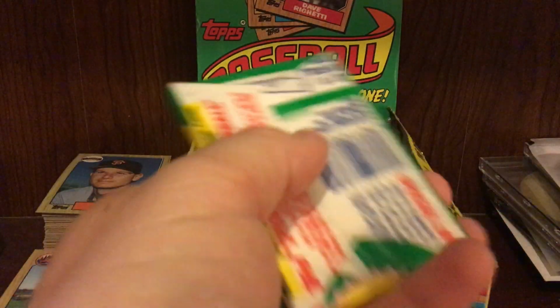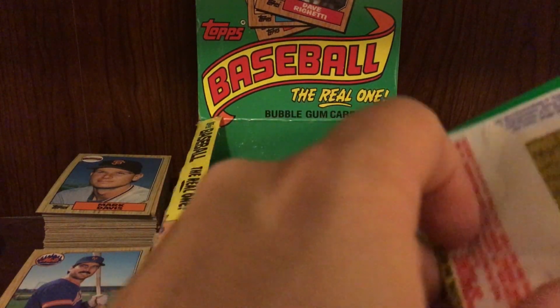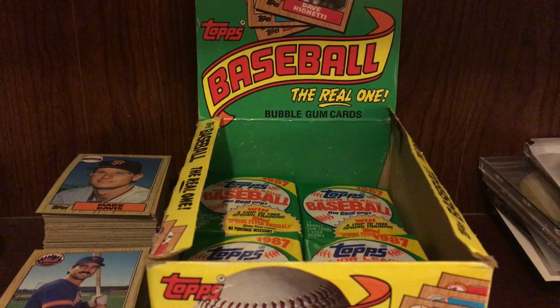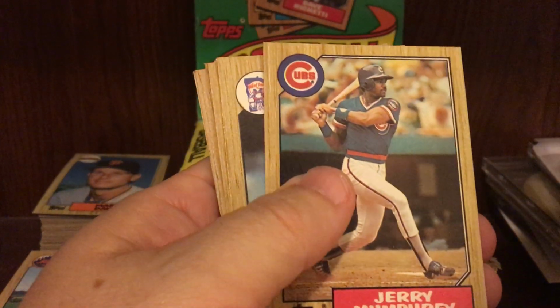Okay, looks like we're about halfway through the box, and still no Barry Bonds. But we got plenty of gum. If anybody wants any chewing gum, you know where to go. Come to me, I'll give you plenty of chewing gum. Just kidding, I'm not going to ship it to you. Alright.